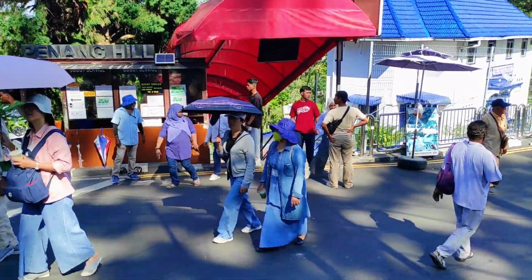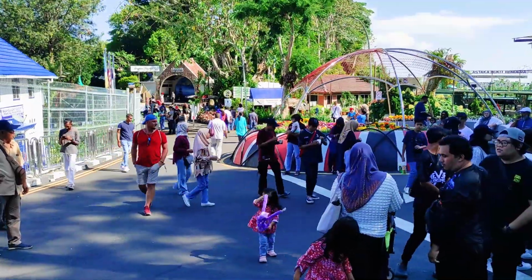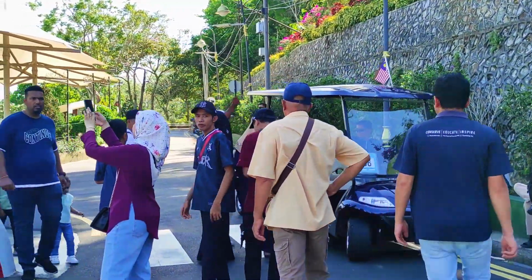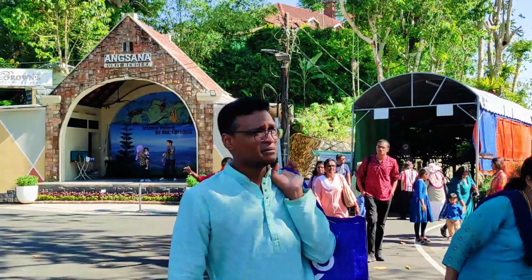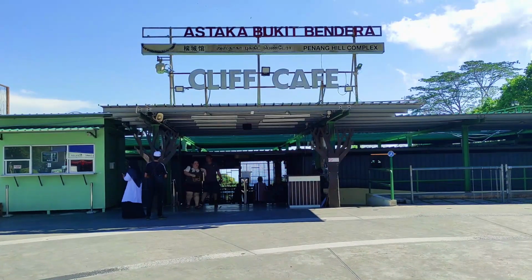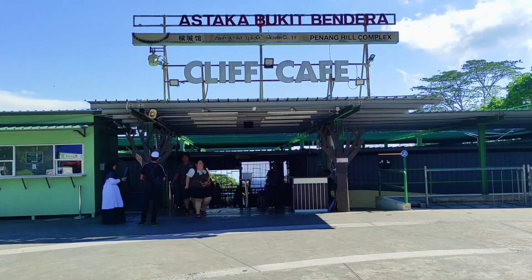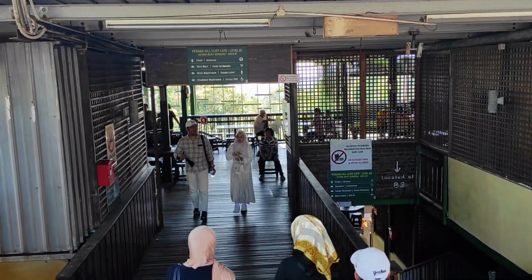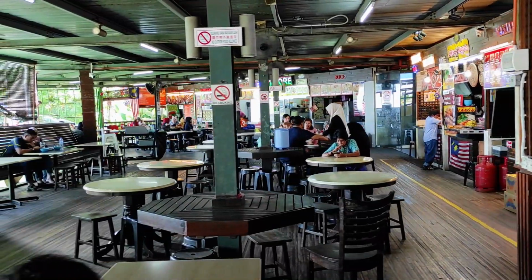Closer to evening, Penang Hill became even more crowded, with lots of tourists and local families. The Cliff Cafe is a popular spot on Penang Hill. It has 2 floors and it offers amazing views of Georgetown and the area around it.